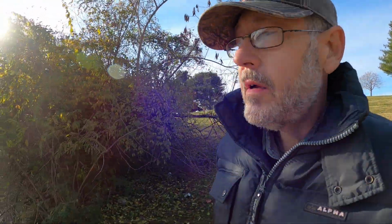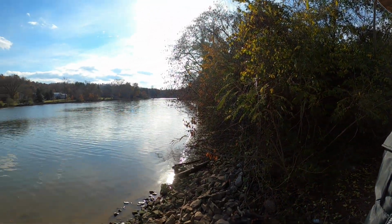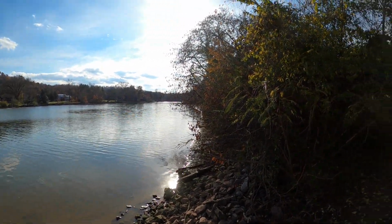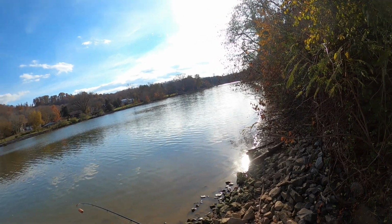Out here on Greater Fort Loudon today, see if we can't catch a crappie here this afternoon. Got a windy day, but right here, fortunately, we got a little protection from the wind. See, it's kind of calm out there. Go back around on the other side of that peninsula and it's white capping on that side. So this is going to work out good.